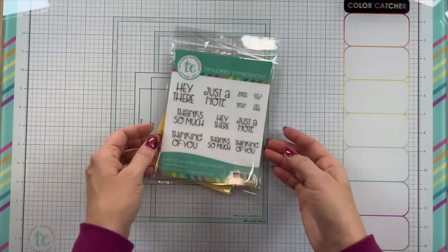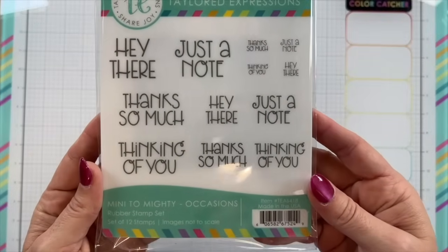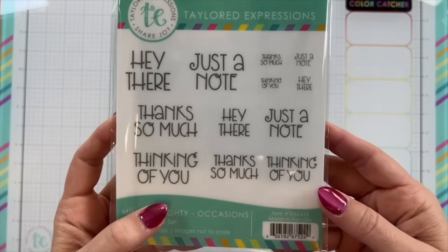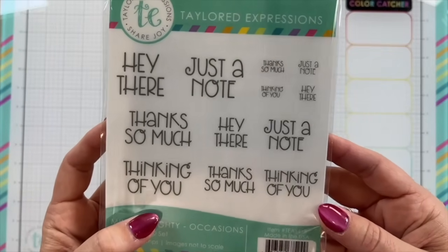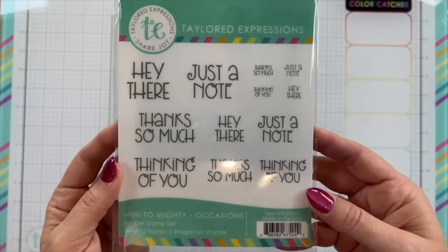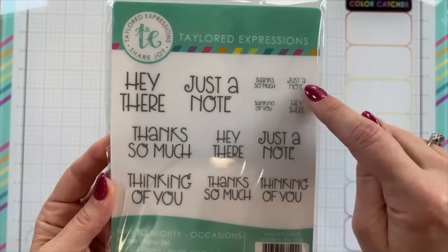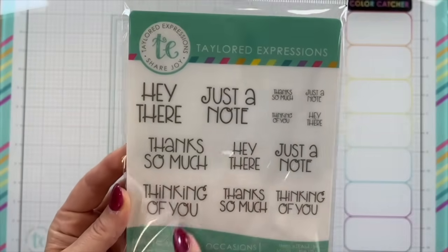So we decided to add to our collection of Mini to Mighty stamps. This one is called Mini to Mighty Occasions, and there are actually 4 occasions in here. There's Hey There, Just a Note, Thanks So Much, and Thinking of You. And the great part about these is they are mini to mighty. So you get the same sentiments in a mini version, a medium version, and a mighty version.